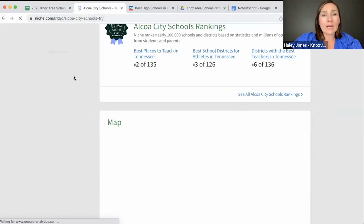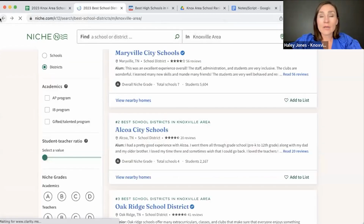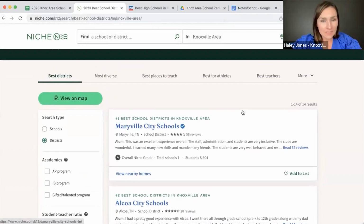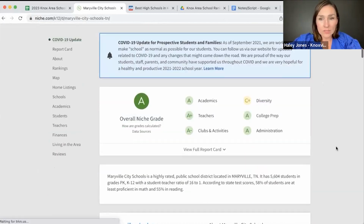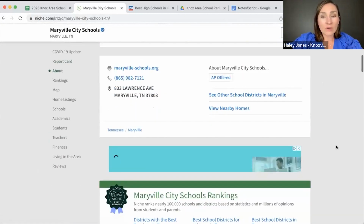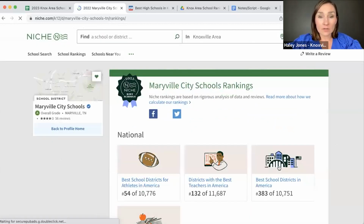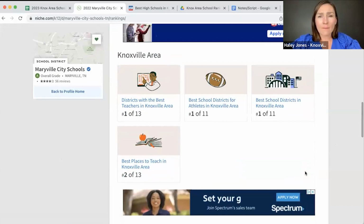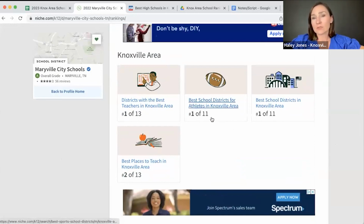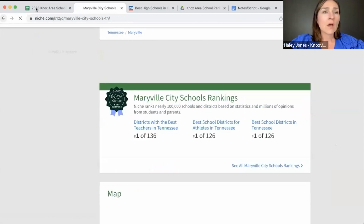Both Maryville and Alcoa are highly ranked, as well as I believe Loudoun County when it comes to athletics. I will say that in the East Tennessee area, school athletics are a huge thing. So pretty much anywhere you go, anywhere your kiddo goes, there's going to be something popping with the school athletics in the Knoxville area. I wanted to see. Yeah, so they're saying that Maryville City School District is #1 for athletes in Knoxville.